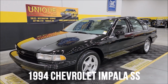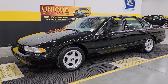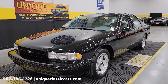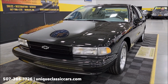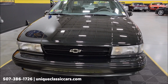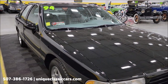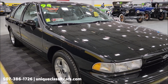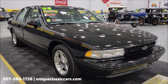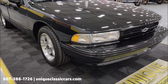1994 Impala SS sedan. And listen to this, 17 miles on this car, 17 original miles. Clean Carfax, no accidents indicated, confirms miles, no readings over that on the Carfax. Of course, black in color, only color you could have gotten on a 1994 model year. Also, the lowest production model year of the 3-year run of these, 94, 95, and 96. 6,303 of these made in 1994.